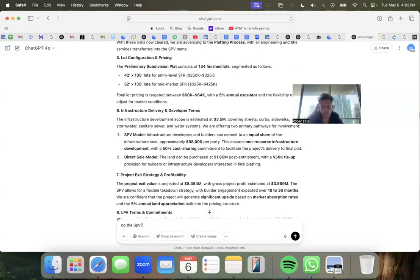No, the SPV model is an early share of the 98K plus a direct purchase and membership interest or title in the SPV to be negotiated with a minimum purchase price of 1 million. I would say we really want to go 1.2 million. The other structure, that is 50K. And that will go into the SPV for engineering.